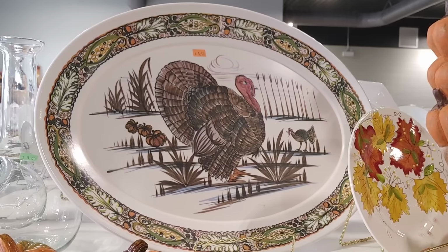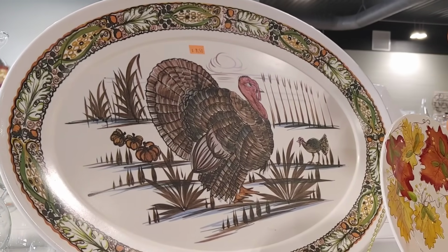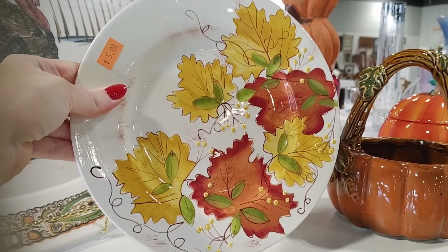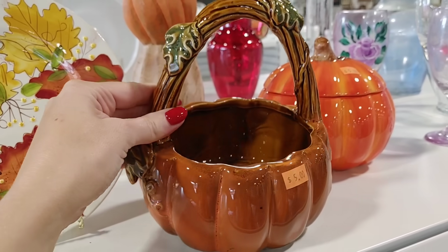I was hoping to find a few new fall pieces for my living room. This turkey platter is so gorgeous. This would be great for Thanksgiving. I also loved this leaf plate. It was $5, which is a bit pricey for this thrift store, but it was so gorgeous.